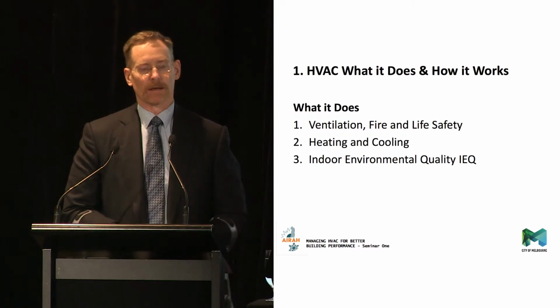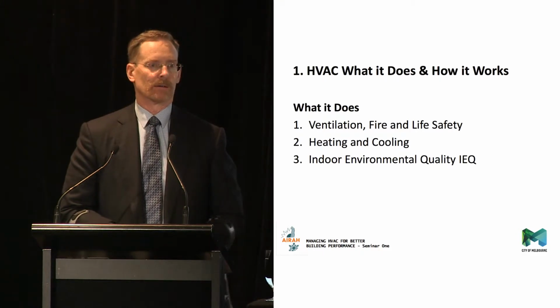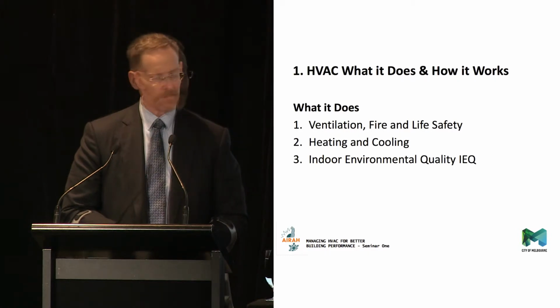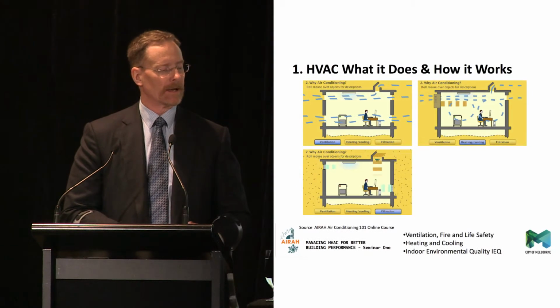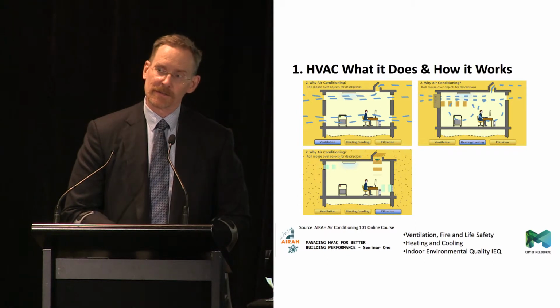Obviously, heating and cooling, and very much also the quality of the air. It's no good drawing air straight in off Swanston Street without some sort of filtration. So we're ventilating the building. We're running air through the building, taking away contaminants, taking the heat out of the building, if you like. Heating, please.